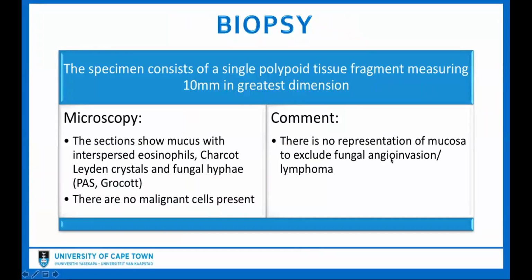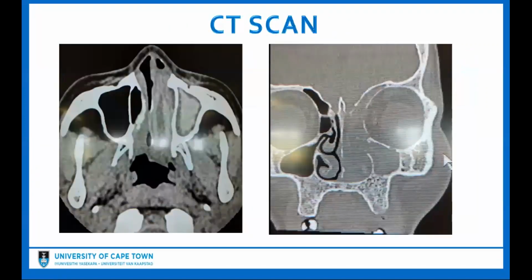fungal hyphae, which stained positive with PAS staining and Gomori stain. There were no malignant cells observed. However, there was not enough representation of mucosa to exclude fungal angioinvasion or lymphoma. We proceeded to do a CT scan.